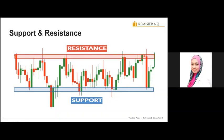In that scenario, supply, that means the sellers here, will overcome the demand, the buyers, and that will prevent the price from going above the resistance. You see, when you buy here, obviously you're going to sell when the price is up, right? So when you start selling, the price goes down, and when the price is down, the buyers say it's cheap, then they keep on buying here. When they buy, then they sell again up here.